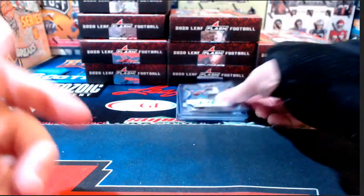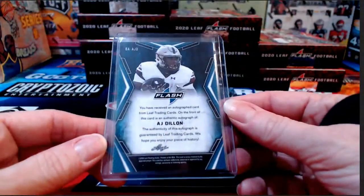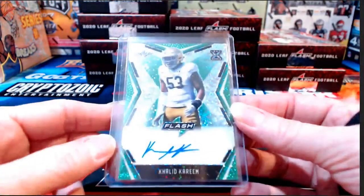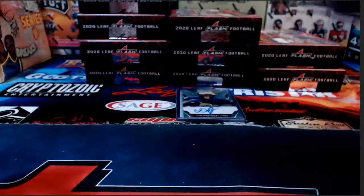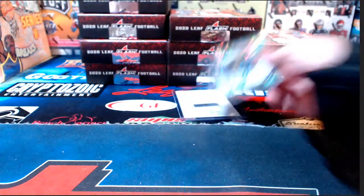Cole McDonald on the top of this stack, going to the Tennessee Titans. And then you have A.J. Dillon. There's lots of A.J.'s in the draft this year, but A.J. Dillon was a Packer. Then you have Khalid Kareem. Khalid is numbered to 20, and I cannot remember where he goes. Let me see if I have him written down. Hang tight here for a minute. Do I have Khalid Kareem written down? Bengals. I should be able to remember that.